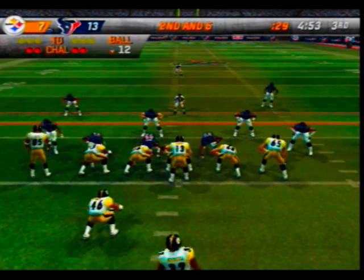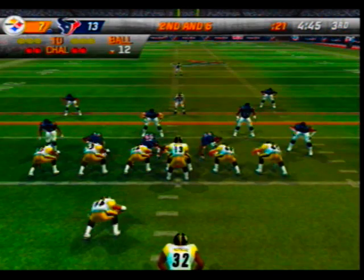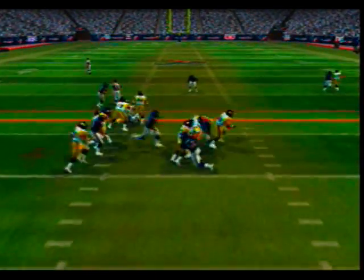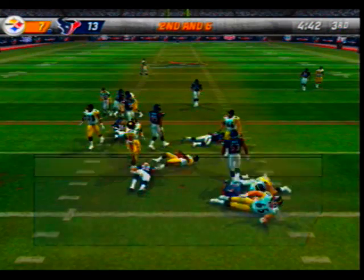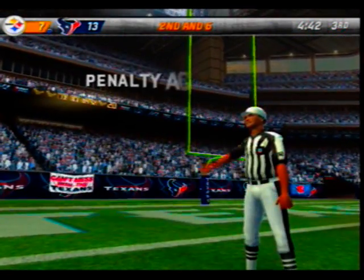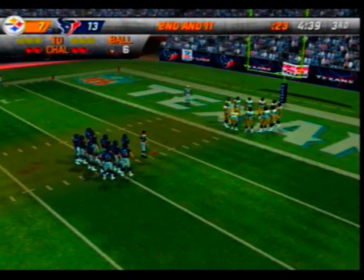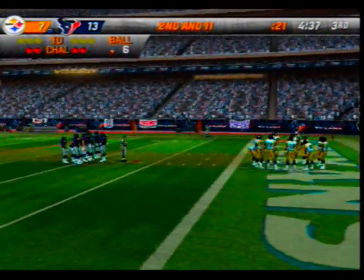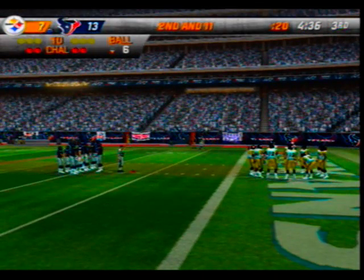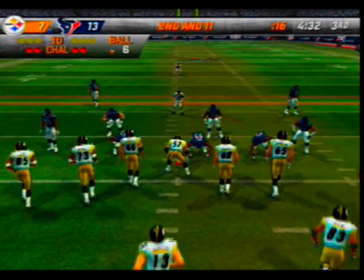A little misdirection. Branch is there on the stop. Clipping on the offense. Number 85. Still second down. A team has to show discipline and execute properly out there. If they don't, they'll find it's much harder to overcome the other team and get a win. So we'll have a second and long after the penalty.